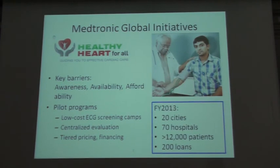And in 2013, that spread to 70 hospitals, and about 12,000 people have been screened. About 200 have needed loans, which we've been able to locally source for more aggressive therapies, implants. And as of now, none of those loans have defaulted.